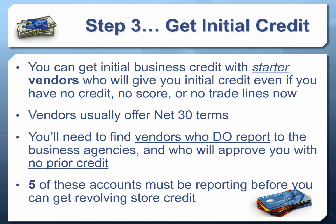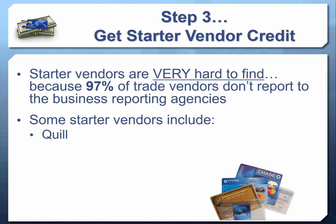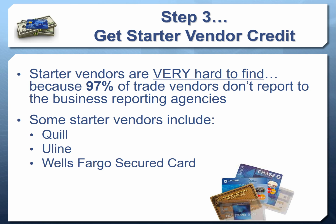Now, once you have 5 of these accounts reporting, then you can start to get store credit cards. Okay, so some of these starter vendors will include Uline, Quill, even a Wells Fargo secure credit card. Wells Fargo does require better credit, but this is an example of how this program works.